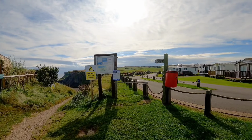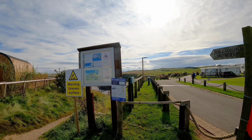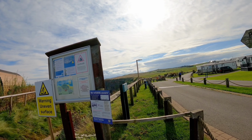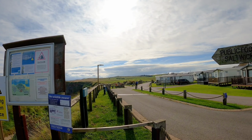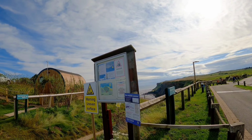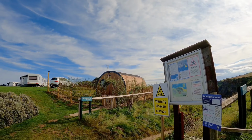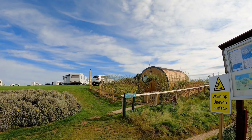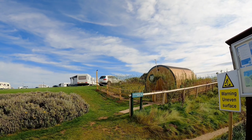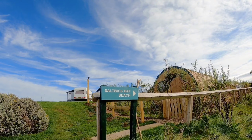Right. Coastal path. Warning, uneven surface. Robin Hood's Bay that way, Saltwick Bay down to the beach. So let's have a little breather. I'm going to have a can of pop, and then we're going to take Saltwick Bay Beach and we're having a wander down there, so I'll be back in a second. Come on, come on. Right, mates, Saltwick Bay Beach.